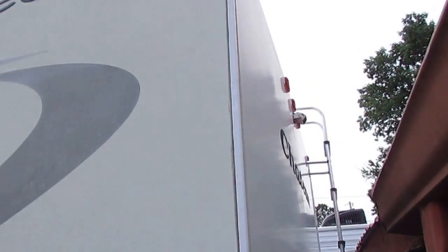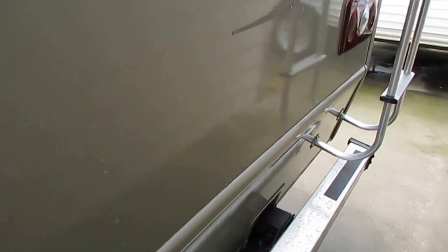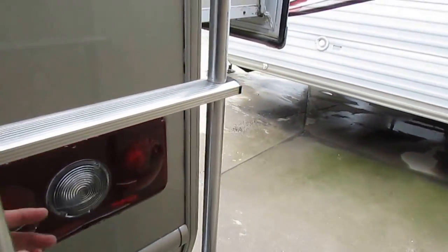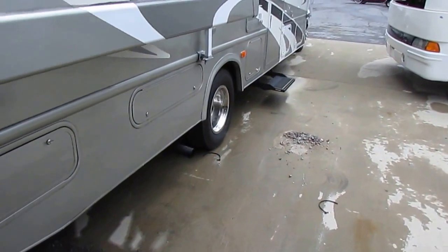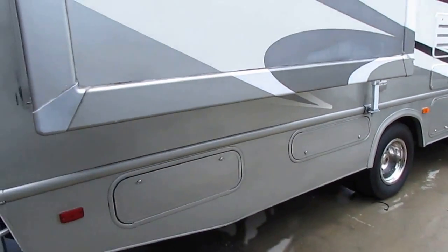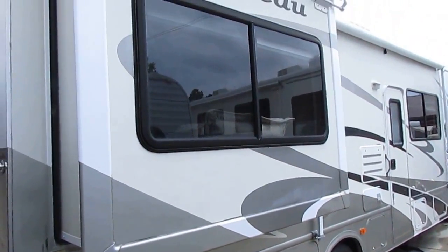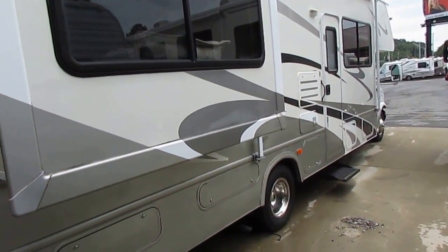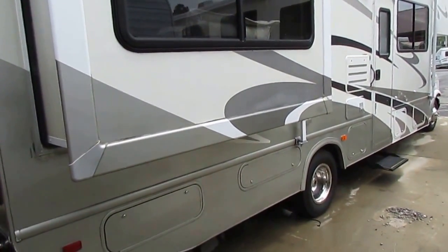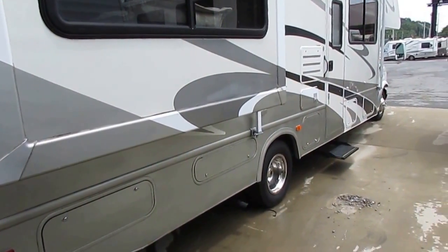Now, if you bought this thing new in 2006, it was $75,000. You want to buy a new one in 2017, you couldn't touch one for that now. This 2017 Chateau with two slides in this size starts at $102,000. This one's $39,900, includes a 90-day nationwide limited warranty, only 34,000 miles. And it's in nice condition for the year model.